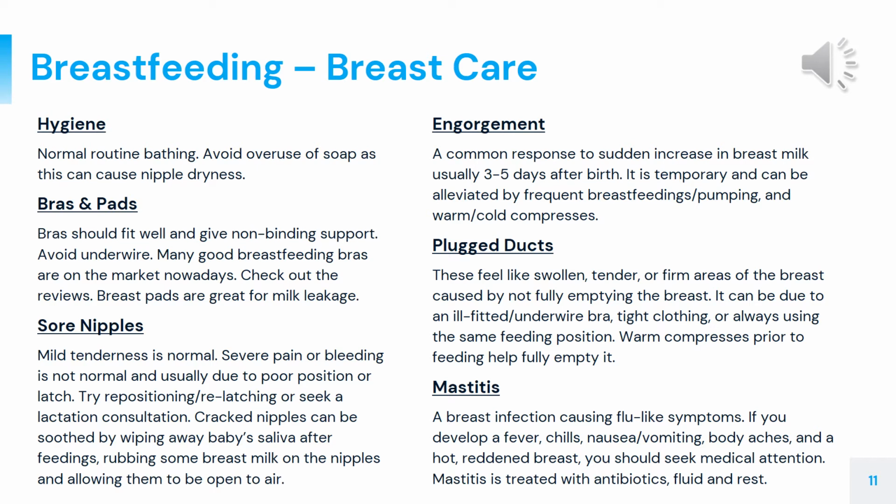I want to talk to you a little bit about caring for your breasts during breastfeeding. As far as hygiene goes, you can take a normal bath or shower, but just try to avoid overusing soap because this can cause some nipple dryness. Your bra should fit very well and give non-binding support. You should also avoid underwire. There are really great breastfeeding bras on the market nowadays. Just check out the reviews. Breast pads also help for milk leakage.